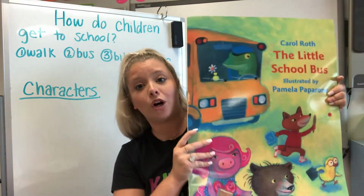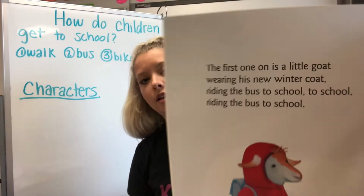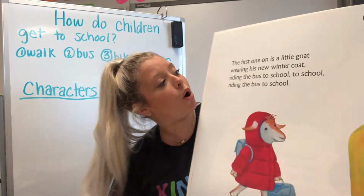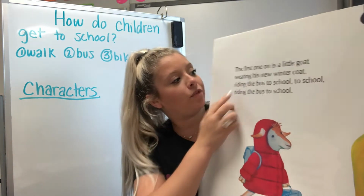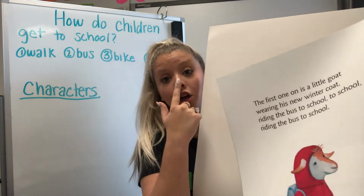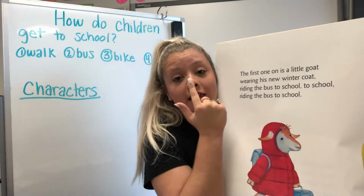Okay, we are going to see if we can be detectives and figure out some rhyming words. And this book that we're going to read today is huge. Let's see if I can hold it up. All right, so we're going to go to page 4 of this book. And we are going to see if we can identify any rhyming words. So right here we have a little goat. I want you to put your finger on your nose if you hear a word that rhymes with goat. Ready? The first one is a little goat wearing his new winter coat. Coat and goat rhyme. Riding the bus to school, riding the bus to school. Good, so goat and coat, they rhyme.